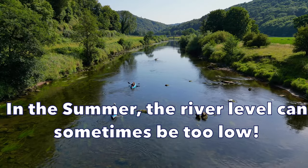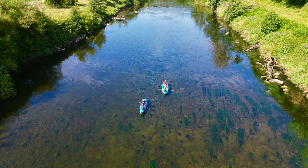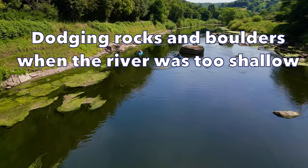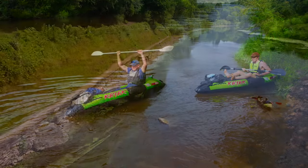At the other end of the spectrum, we have also paddled once on the Wye when the water level was very low, almost in the yellow segment below the usual range, and we found ourselves hitting lots of rocks under the water and bottoming out quite a lot because the river was basically too shallow.